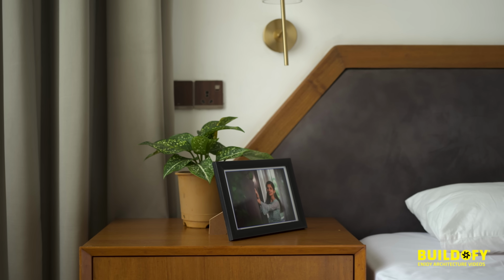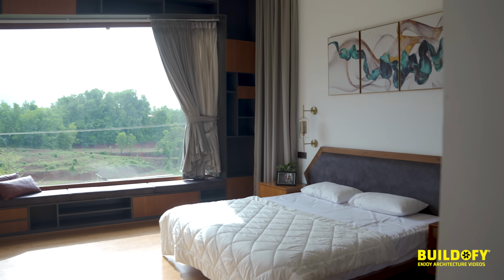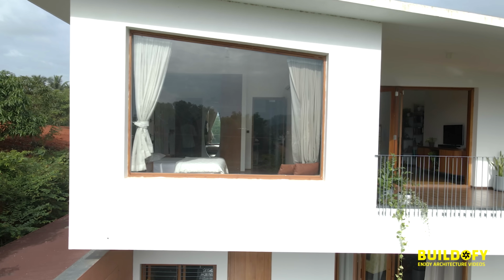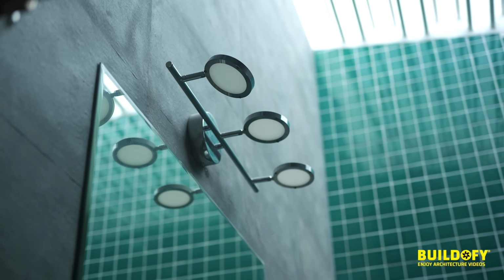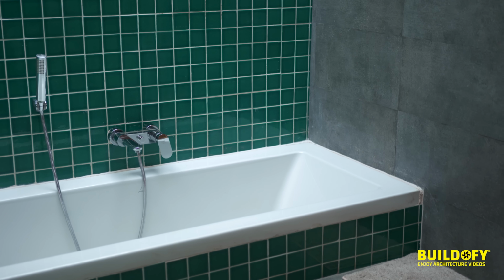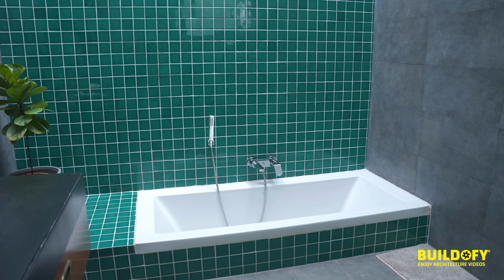The daughter's bedroom we have placed towards the best view in the entire house. The folded slab that comes through is the best part of it, and it also gives different kinds of light and shadow effects to the ceiling, wall and so on. We also have another interesting element: the daughter's bedroom toilet has a bathtub which we sunk in, so that you don't have to lift your leg or climb up on top of it.